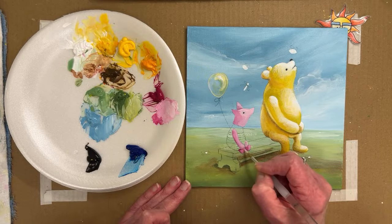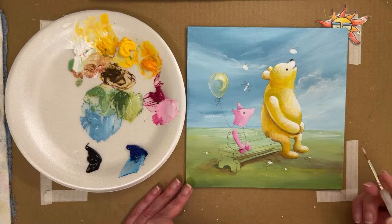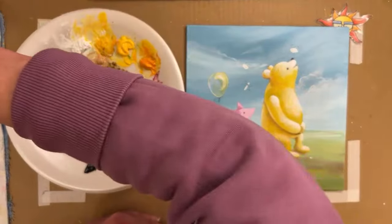So it could take longer painting little details, and if you're doing sort of a paint by number, it can take a while.